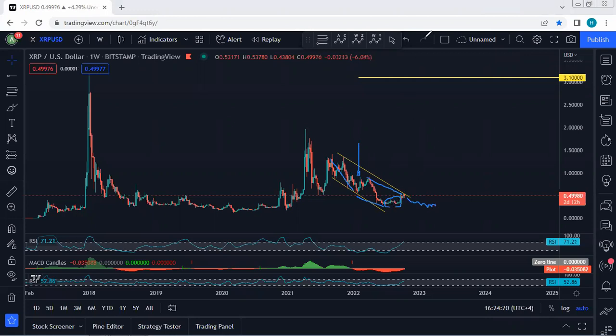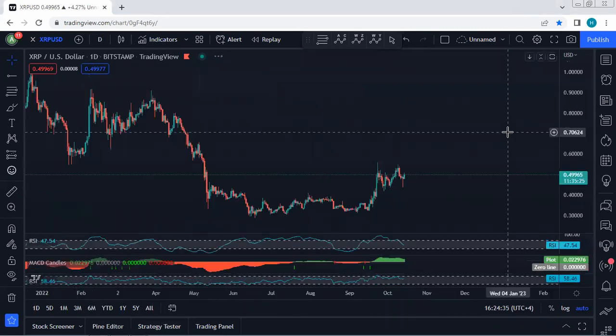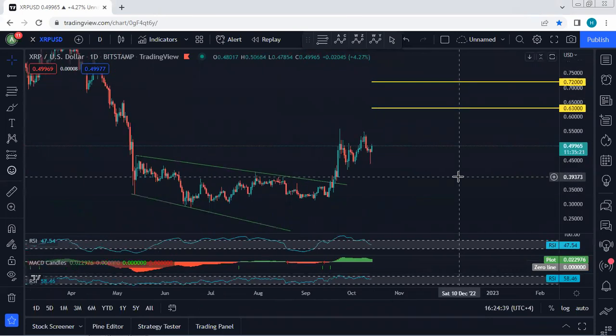Anyway, it doesn't mean we cannot look for buy because XRP is different from other charts. And even we know about the SEC. For me, if I get any opportunity for buy from now, I will take it based on lower time frame. But based on weekly and monthly, as I mentioned, we have nothing to discuss and there is no trade setup. And if we move to daily chart right now, I'm looking at this correction.